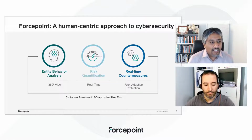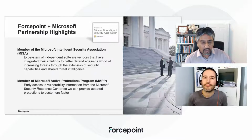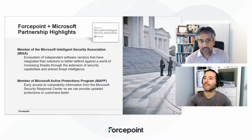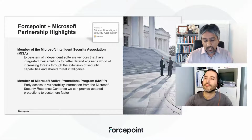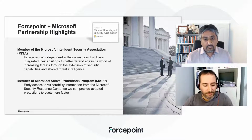So with that said, let's jump right into what we are talking about when it comes to the Forcepoint and Microsoft partnership. So we, as Forcepoint, are a member of the Microsoft Intelligent Security Association, MISA.